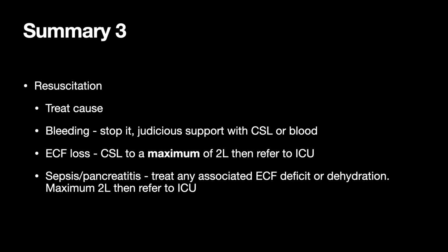If a patient has sepsis or pancreatitis, you must treat any associated ECF deficit or dehydration. So if a patient's been unwell for a few days, a patient's had associated diarrhea and vomiting, that volume will need replacing. But again, after a maximum of 2 litres, they need referring to the intensive care team.